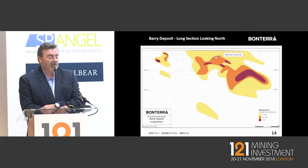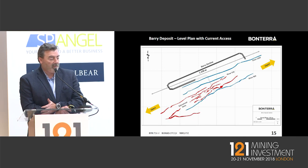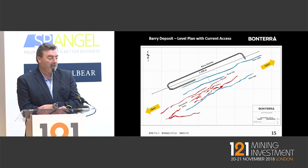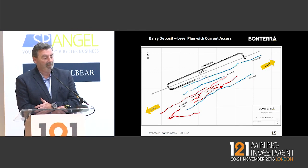The decline that's currently ongoing is going to cross the majority of the veins at about the 100-meter level. And that'll be the start of a bulk sample. Here's a plan view of the decline, and you can see the blue veins are steeply dipping veins, just as in Gladiator, same thing. And the reds are shallower veins, extensional veins that are kind of caught between the shear veins. So this bulk sample decline will help us determine the features of the extensional veins as well.